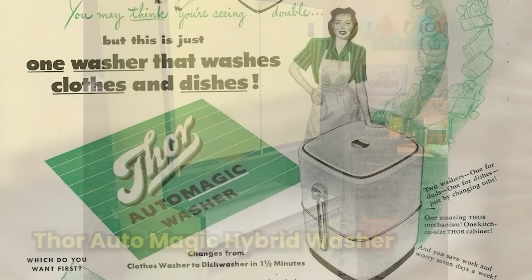This top-loading washing machine was cleverly designed, with the capacity to hold both a removable clothes washing drum and a replaceable dishwashing drum. In theory, it offered incredible convenience. You only needed one appliance to tackle the two biggest burdens of household chores. The Thor Automagic claimed it could handle large laundry loads while eliminating the need for a specialized dishwasher, significantly saving kitchen space for new families.